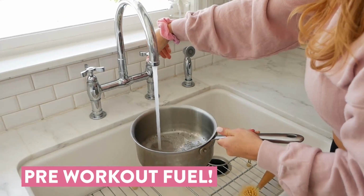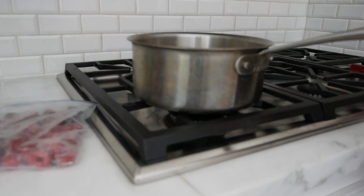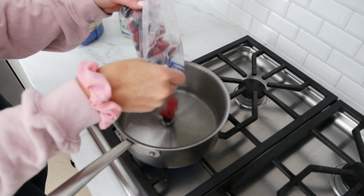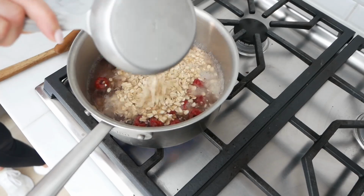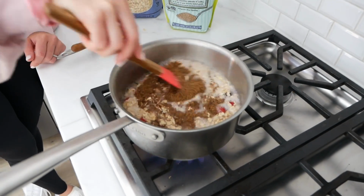You also want a little bit of protein, especially if you're weight training. So I'm getting that actually in my coffee. And then if you're doing more low intensity or moderate intensity, you wanna get a little bit of fat because that's what your body will use for that energy. So still kind of waking up this morning, having a little extra coffee, and then making these oats. I'm making a big pot so I have them for the next couple days, or maybe I'll share them with Ryan.